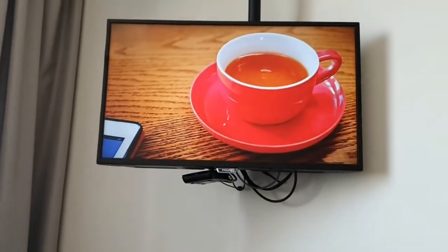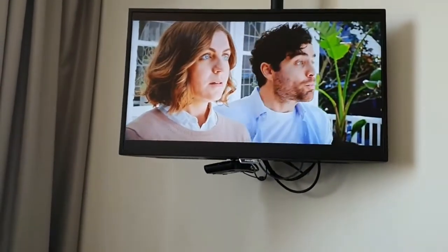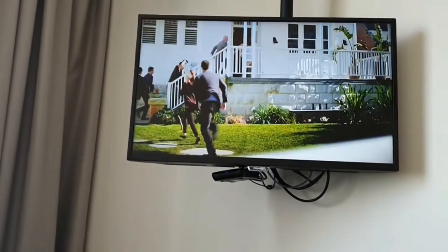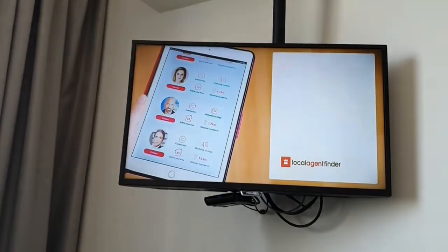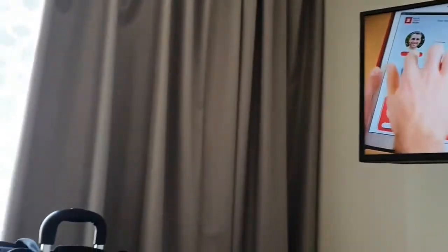So what about the TV? Look at that reception. Very much a crystal clear reception on the TV. That's always important. And I love where it's sitting here. I'm just sitting on the side of the bed. So I actually enjoy having the TV up over the bed. I like that when I'm staying in different accommodation, to contrast with the view.